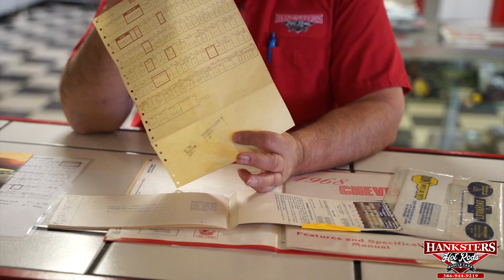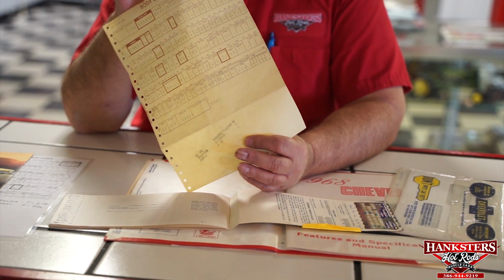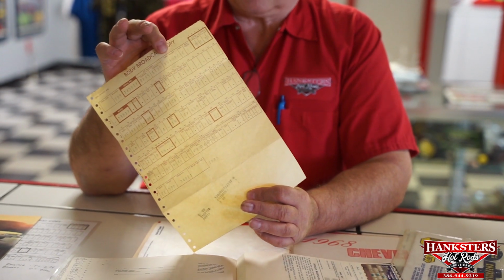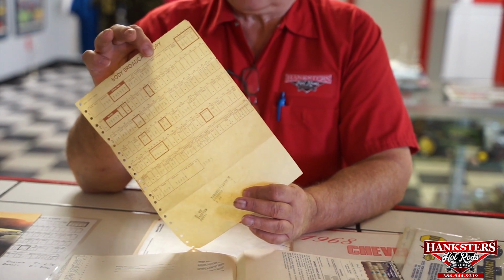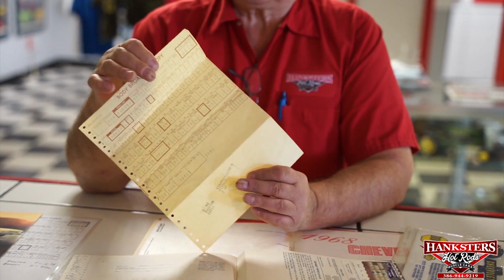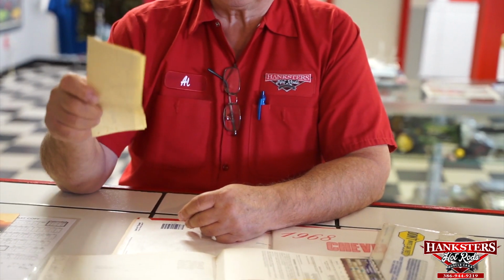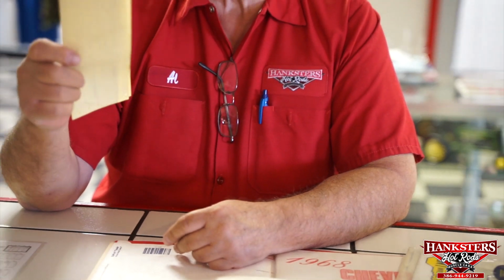Original build sheet. I showed you copies of everything at the very beginning, but we have all the original paperwork for this guy, and it is a correct EG 375 396 in it with a 4-speed. Got all the paperwork that you need to trace this baby down to the last degree, even the original owner's phone number. So we're all set to go here at Hanksters, Daytona Beach.